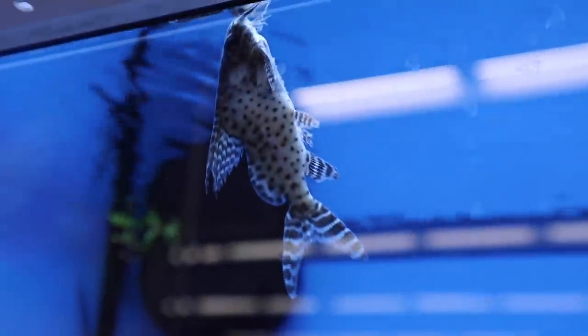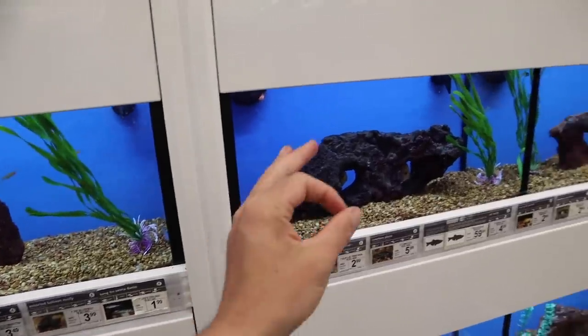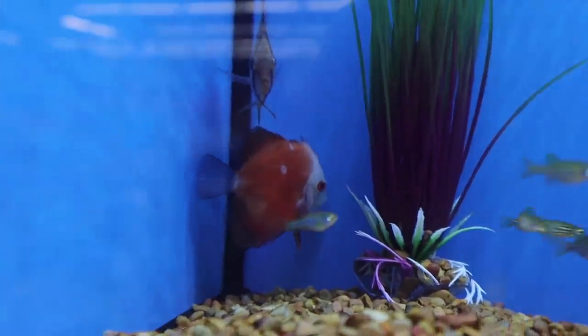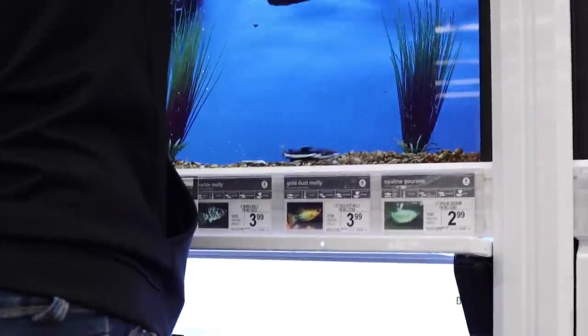Like, look at that pictus catfish. He's a goner. Wow. Dude, Petco even has discus. That's not something I would say Petco shouldn't carry, but I wouldn't say they should either. Discus are so hard to keep alive, and this one looks infected and his fin is gone. That's not good. Hey, little fella. You haven't even got the red on your tail yet.